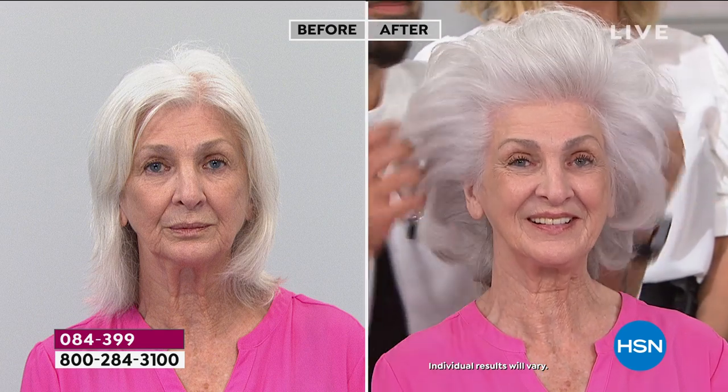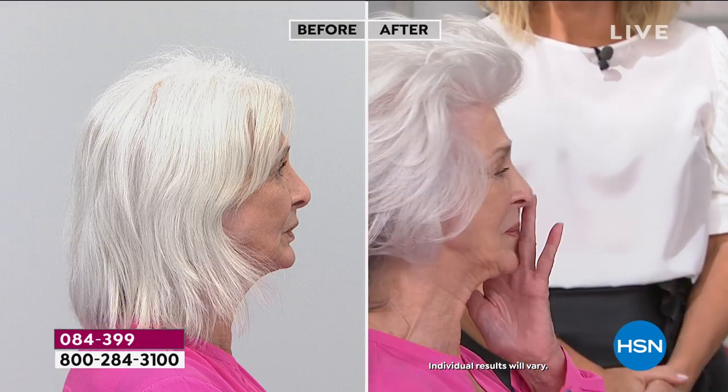And the more that you play and manipulate, and Midge's head, she's got baby fine corn silk hair. When we first met her, before we had the system, we're like, how do we get volume? Because with fine hair, you suffer a lot because you can't get that lift. Trust me, you can get the lift. We can get the volume.